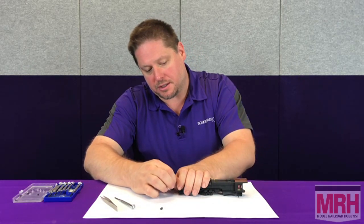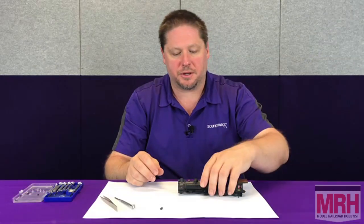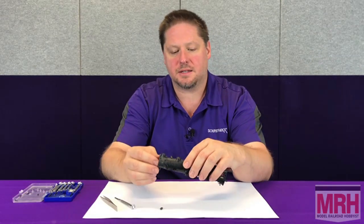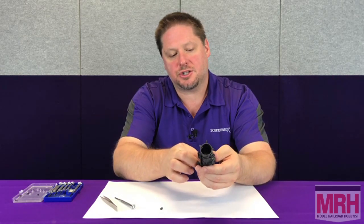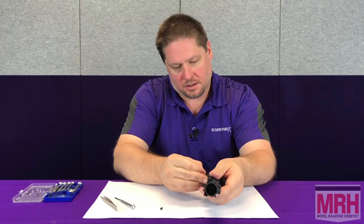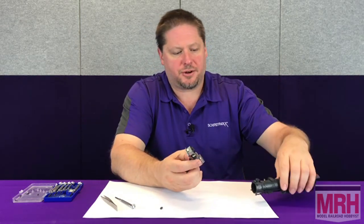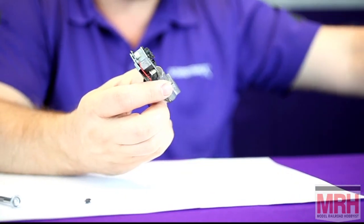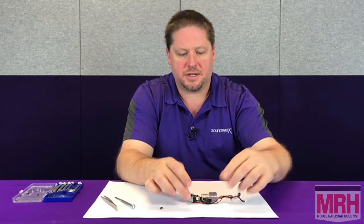So we're going to unplug this harness. We're going to take this and set this aside for the moment. Now our weight is free to move out from inside the shell, and it just comes right out. We'll take our body shell and set it aside for safekeeping because we're going to work on this unit next.